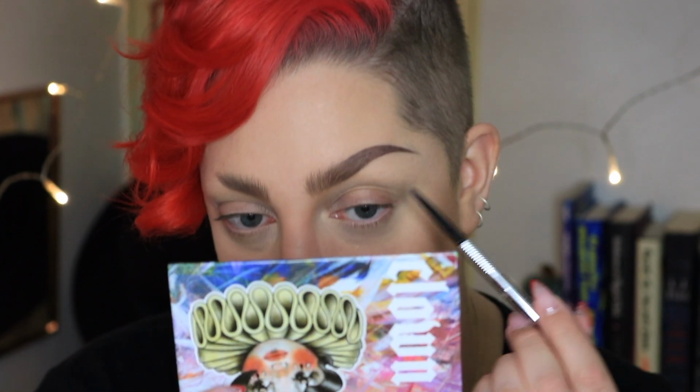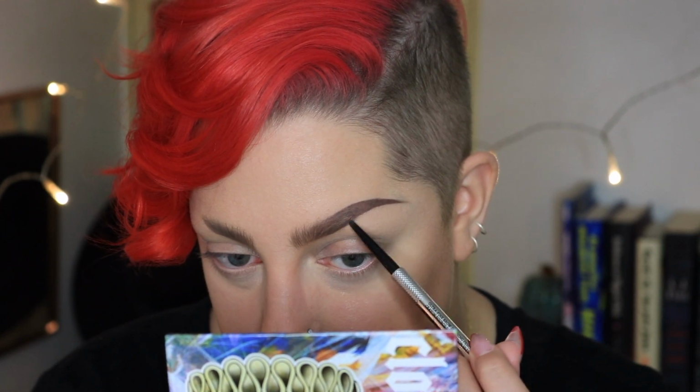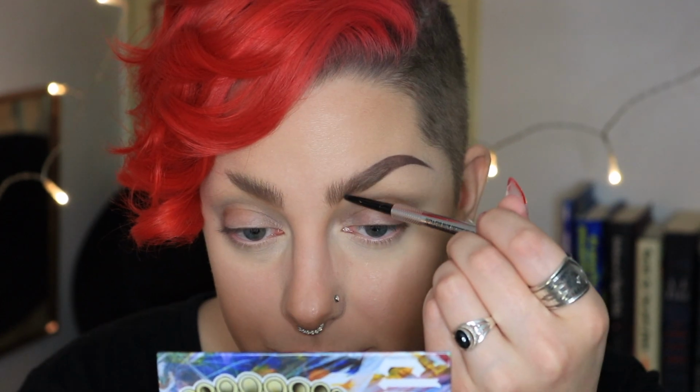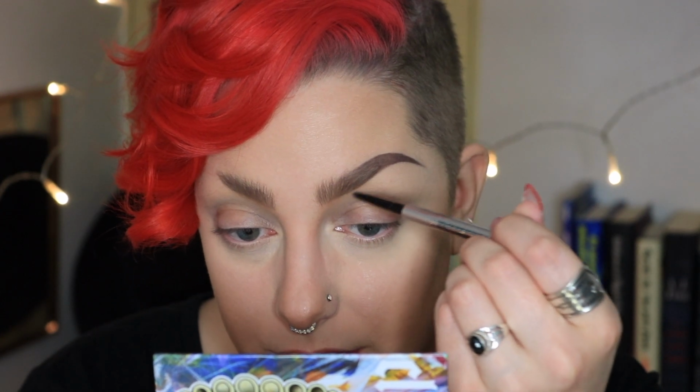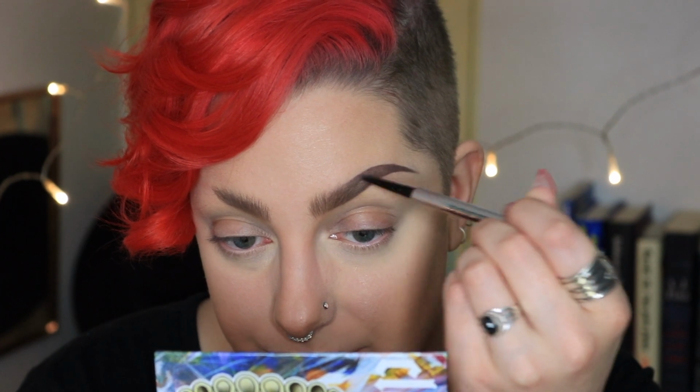You can also use it to break up any blotchiness or patchiness that's happened with the brow pencil. If you've gone over one part too many times and you've created little clumps of brow product, you can break those up with the spoolie. And then I like to blend in especially the bottom of the brow and then draw little hair strokes up just to feather them.